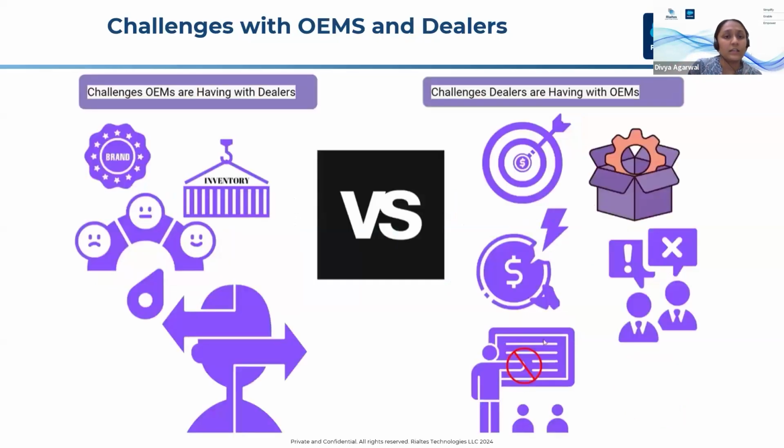The first challenges are the ones OEMs and dealers face together. We'll first look at the challenges OEMs have with dealers. Sometimes dealers don't keep the customer's best interest in mind, and they also face difficulty managing inventory, which leads to an overall bad customer experience. It has also been seen that there are conflicts over pricing and profit margins, and sometimes a car is launched by an OEM and dealers don't find their cuts in it. So these are the challenges that OEMs have with dealers.